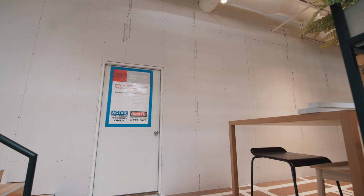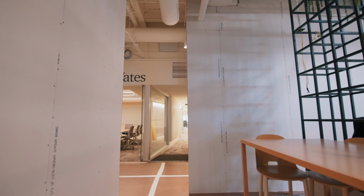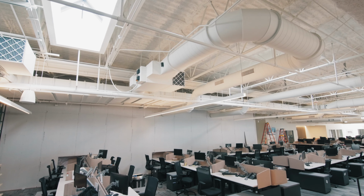And that's where Skender really stepped up, because they built temporary walls around the entire studio core. So if you were outside the construction space, you really didn't even know what was happening on the inside. They basically cordoned off the entire area inside. So while the demolition was happening, nobody in the office side knew it was happening.